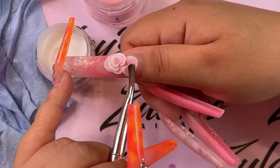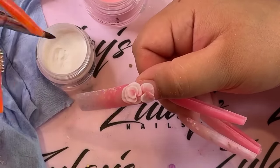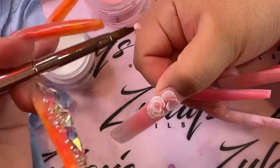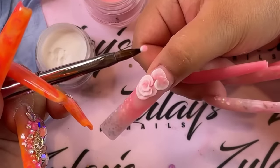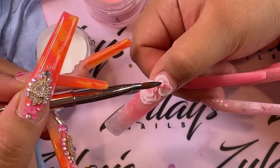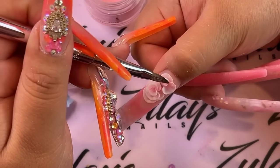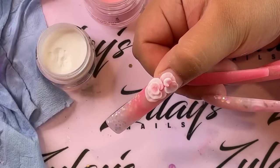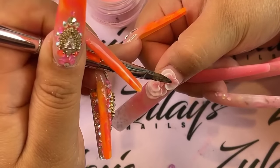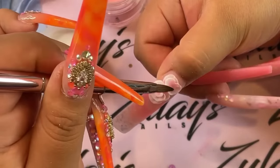Any tips for techs on a budget? What do you mean on a budget? Can't be cheap with product. Yeah, definitely. Don't try to cheat yourself with cheap product. And don't try to buy everything at once. Take your time. Start collecting little by little. This ain't no race.